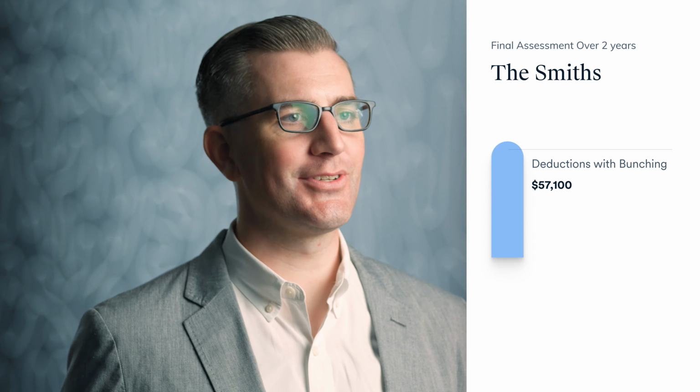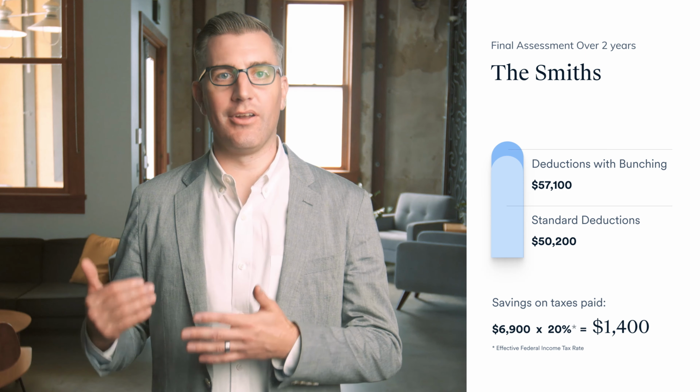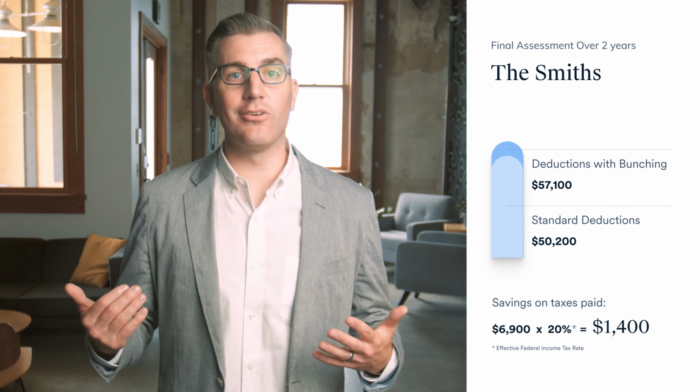Over the 2-year period, by bunching, their total deductions are $57,000 or so instead of $50,000. At a 20% effective federal income tax rate, that extra $7,000 in deductions is worth $1,400 in savings. Awesome. Now, you may think it'd be tough to forsake giving to charity for a year. I agree. That's where a donor-advised fund like CharityVest comes in.